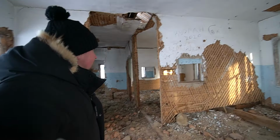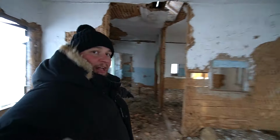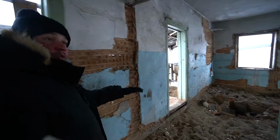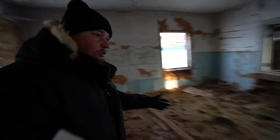As far as I can see, this is one classroom where lots of kids could fit in. And if we go further, this here was probably a teacher's office or something like that. If we walk a bit further, here's another big classroom. So this school had at least 2 classrooms. Oh, wait, this here was probably a lunch area.